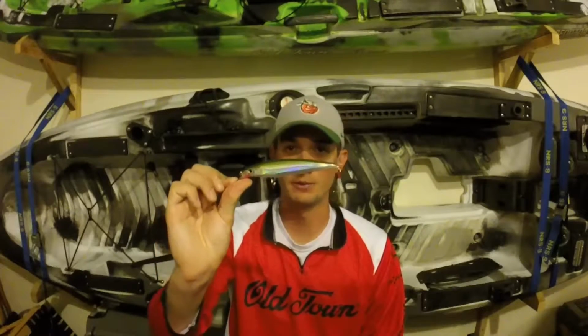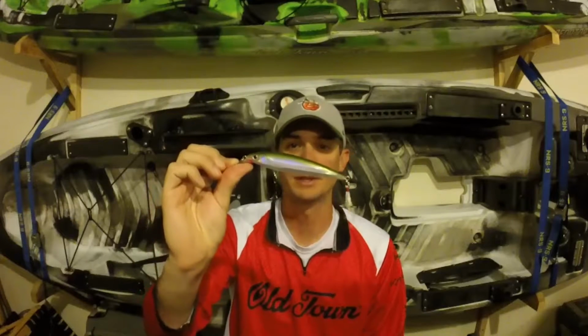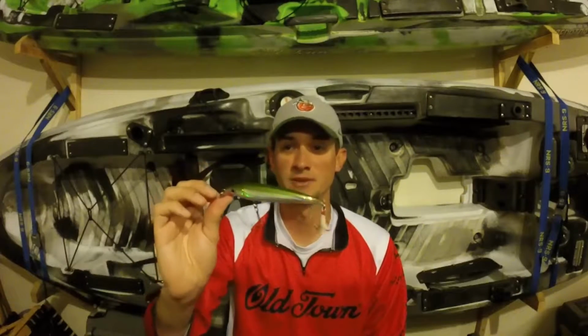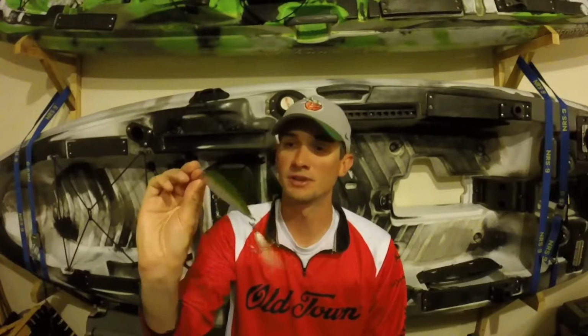So this is the lure that I was actually using all day. This is a Rapala X-Rap. This is a size 12, so this is the biggest size of the X-Rap that they make. It's a really great lure to slow down and try to get some of these fish to bite in a little bit colder water or cold front conditions. And actually downsizing to something this size is also a good idea during cold front conditions.